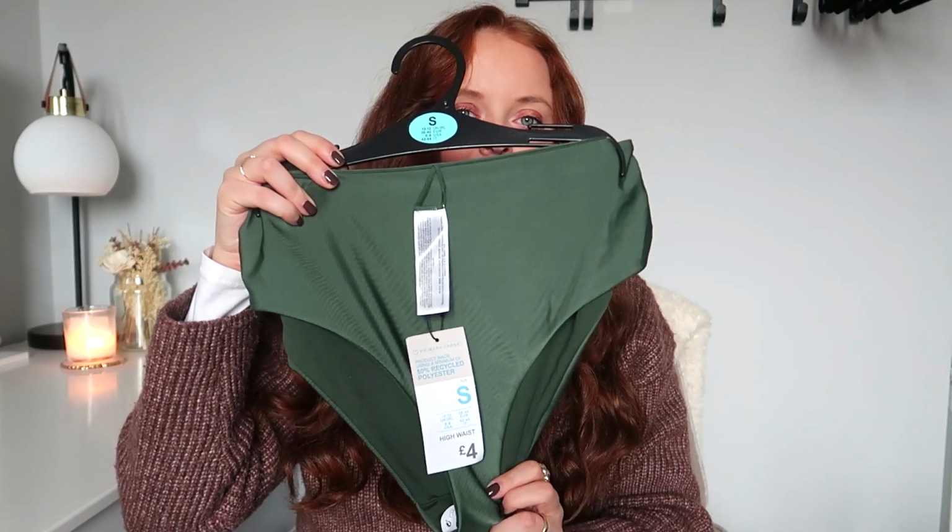So I'm hoping that fits nicely, because I don't know about you guys, but I was looking at swimwear online because I thought, I really want to treat myself to some nice swimwear so that I feel confident. Some of the stuff is so expensive, like £20 to £30 for a top, and you had to buy the bottom separately, which I'm not here for, to be honest. I'm here for affordable but still nice, and these are the bottoms to go with it.